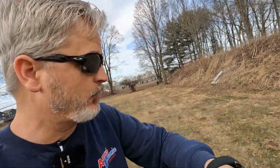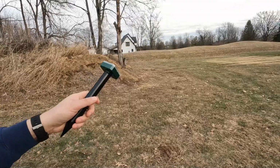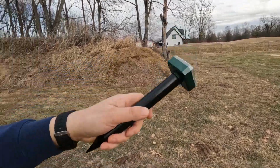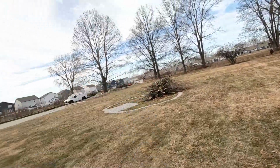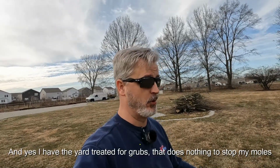and what I'm going to try to do is, everywhere I have activity, I'm going to set 5 or 6 of these right in the troubled area and see if it does a couple of different things. One, if it drives them off, that'd be great. But killing them is really the best way to get rid of them, because out of all the moles I've trapped and killed, I still have moles.